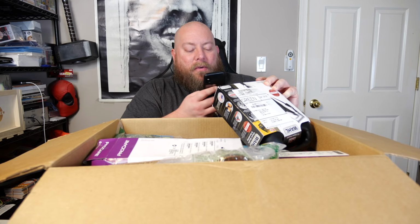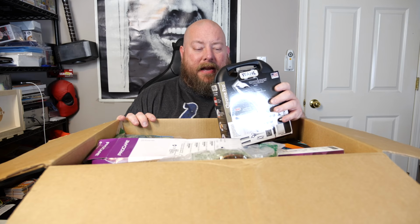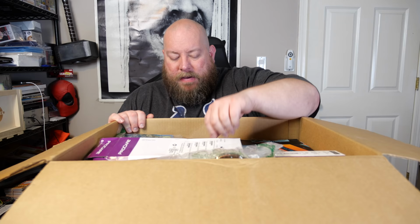So this, if it was new, sells for 30. Obviously, this might be used. If it is, we have the proper cleaning and sterilizing product here to make this pretty much like new condition all over again. Used like new. If it sells new for 30, probably $15, about half of that.